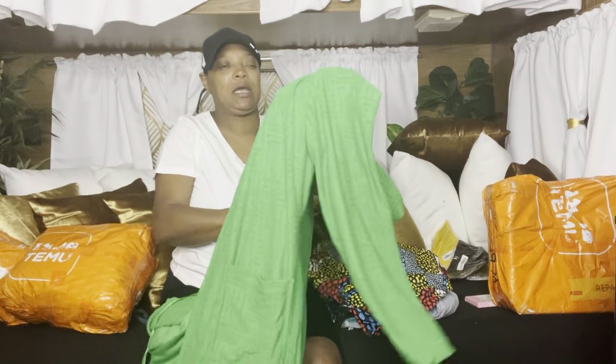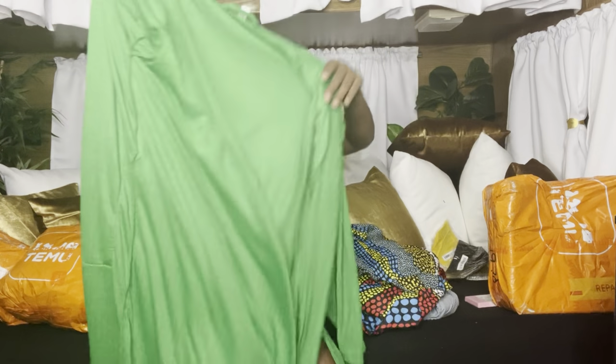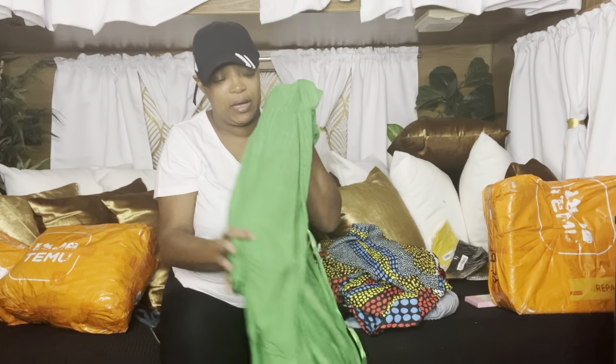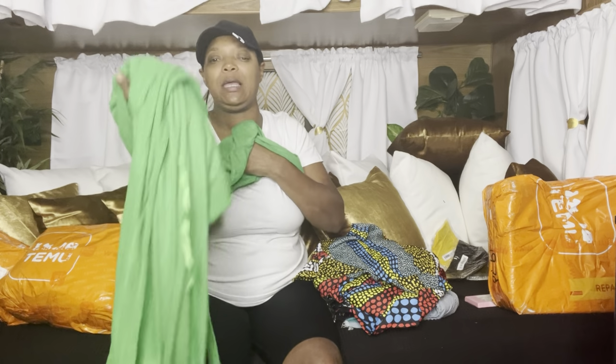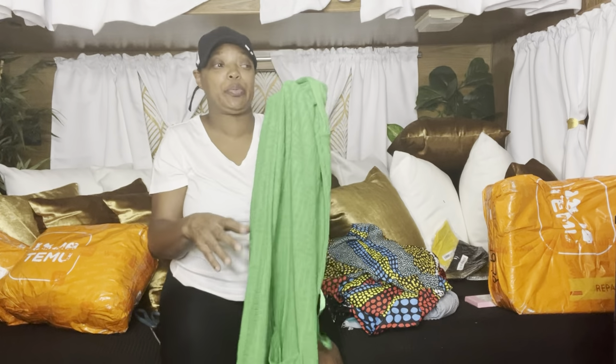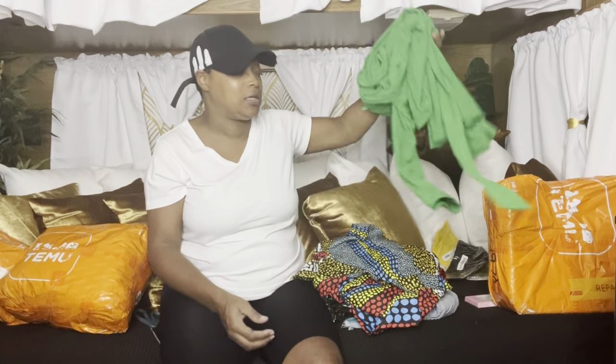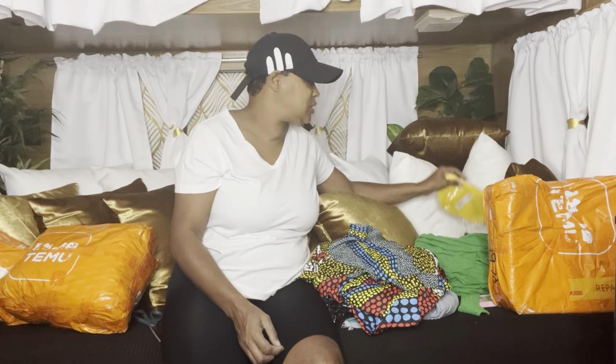You could wear this at the beach when you're getting out the water, the swimming pool, or whatever. So anyway, this is a dupe as well for Bottega, I believe. So I picked up that because y'all already know I have things that already match that.